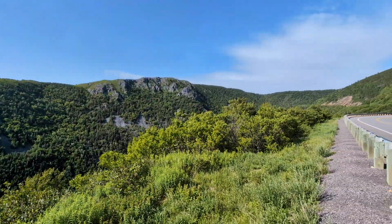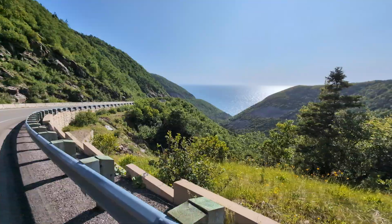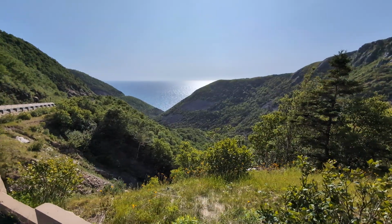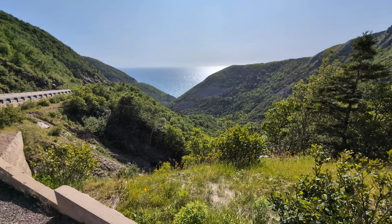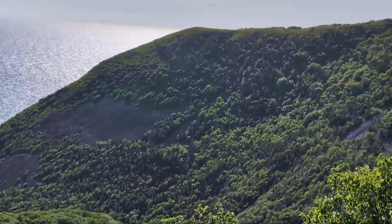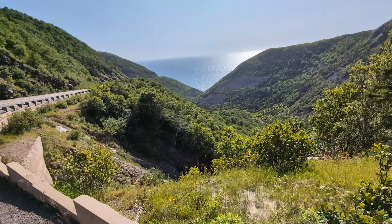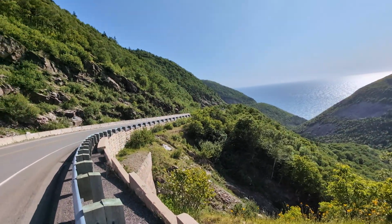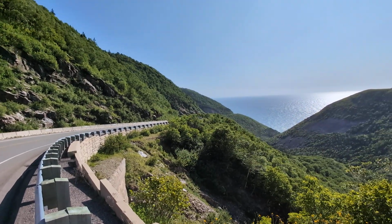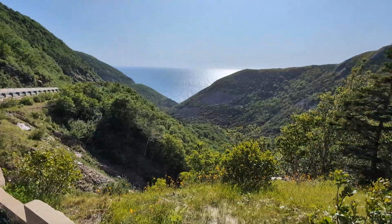And the drive continues up through the mountains just like that there. Here's probably a better view of this valley. The mountains are so large here that the ridges in the valley are very impressive. So this is why the Cabot Trail here is world renowned, because it just gets better and better as it goes.